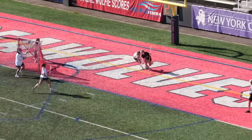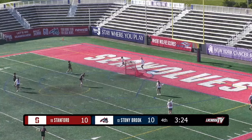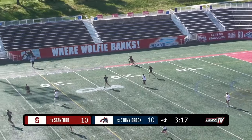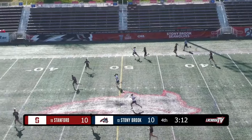Avery Hines with the knockdown here. You see that pass to the inside? She just gets her stick right to that passing lane. It's exactly what she does best and exactly why she receives so many of those Defensive Player of the Week awards throughout this season. And that comes at a massive time for the Seawolves.